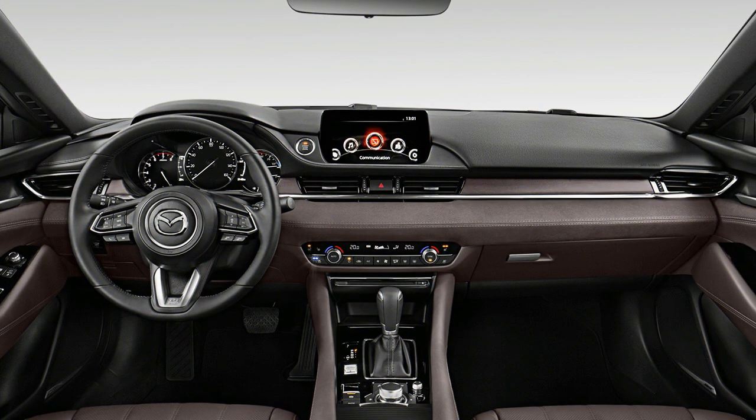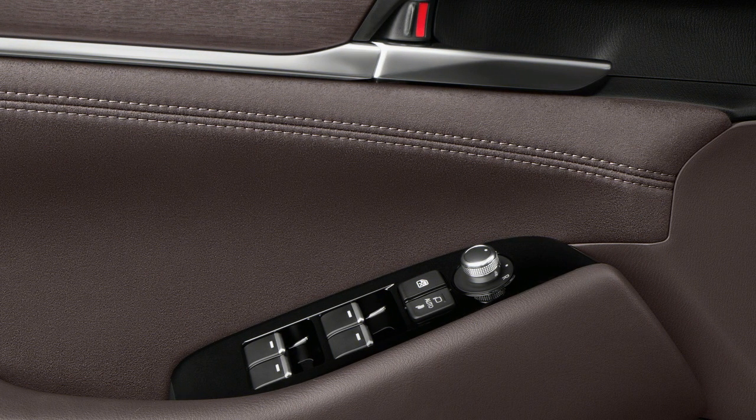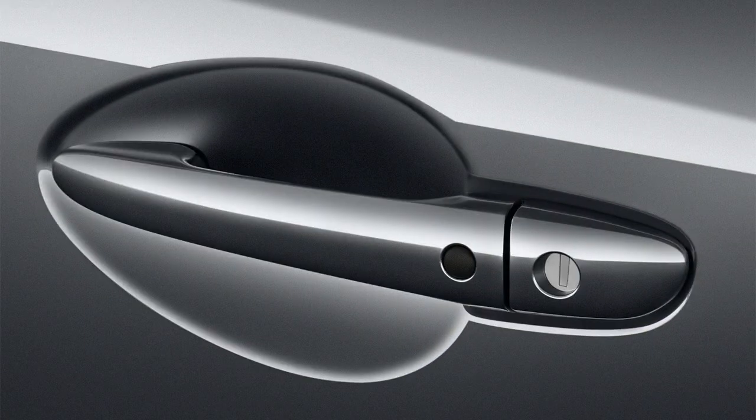Mileage is tolerable at 29 miles per gallon joined, 26 miles per gallon in the event that you pick a turbocharged model, and the 6 territories from $24,920 for the Sport trim including Gold charge to $36,220 for the Signature model.